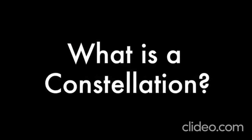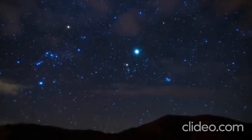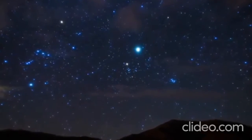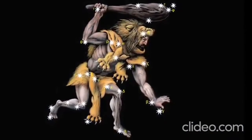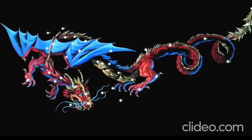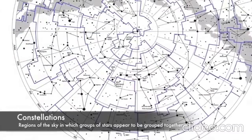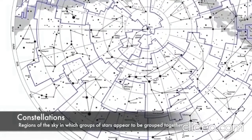What is a constellation? When you hear the word constellation, you might picture patterns of dots that are painted across the black sky. Some may think of mythical heroes and creatures that have been placed in the sky by ancient gods because of their legendary accomplishments. However, in modern astronomy, a constellation refers to a particular region of the sky in which groups of stars appear to be grouped together.